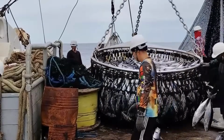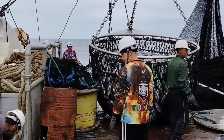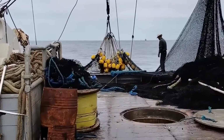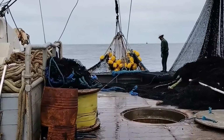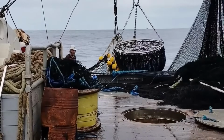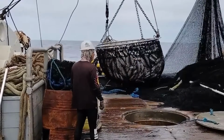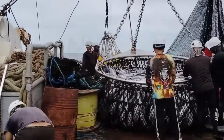Not only state organizations, many international processing companies and supermarket chains also require tuna to be caught according to sustainable processes, with clear and transparent traceability, even requiring vessels to have independent observers to monitor the entire process from dropping the net to harvesting the fish. This makes fishing vessels not only a place of work, but also a space that strictly adheres to international standards, from human rights, occupational safety, to marine life protection and data transparency.